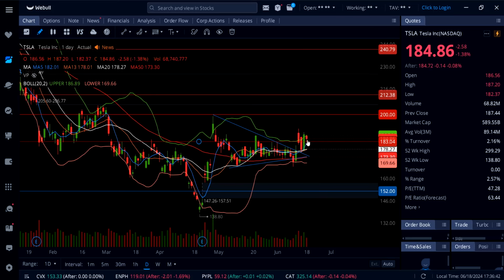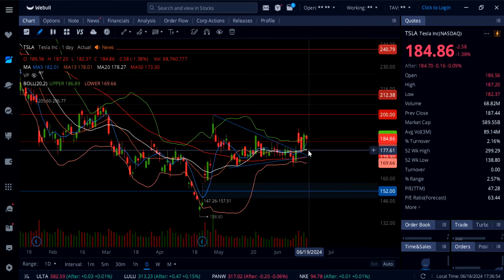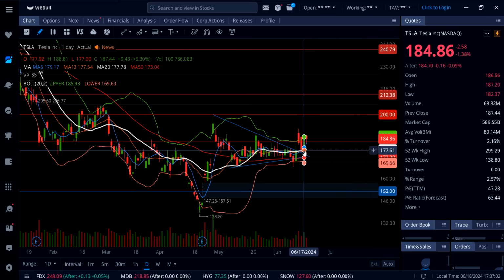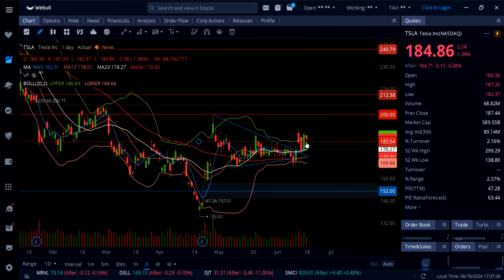Above 183, Tesla looking extremely bullish for a move up to 200, and that can happen within the next few days. Now Tesla takes out 183. And this thing actually came down yesterday all the way down to 177, 178. That was the dip, retesting this breakout as a support. So if you caught it yesterday, you made a lot of money on Tesla, and now it's trading at 185 almost and holding above 183.